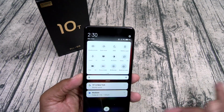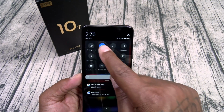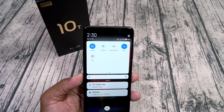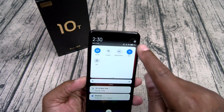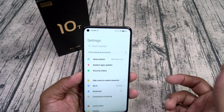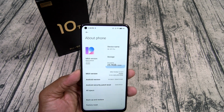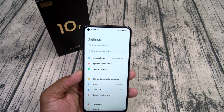Let's see anything else. Okay, of course you got dark mode. Now for the video, I'm going to leave it on light mode because I think it's easier to see. You got bedtime mode. You got nearby share. That's like AirDrop. And you got NFC. Let's take it over to settings. Okay, so about phone, this is 128 gigs, 8 gigs of RAM.